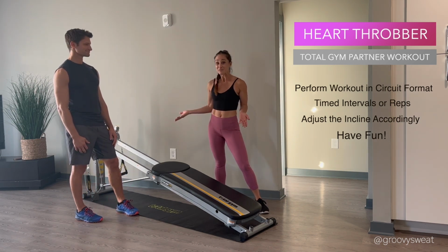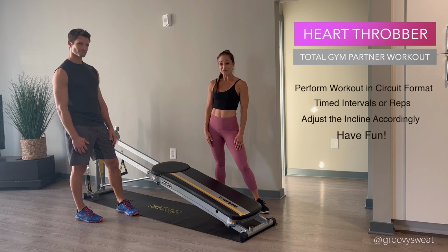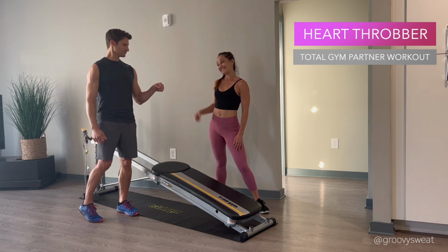It's all about teamwork and coordinating with each other's movements. All right, ready? I'm ready to go. Let's do it. All right.